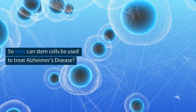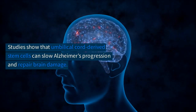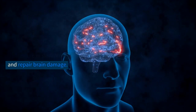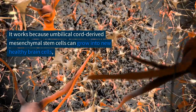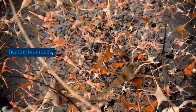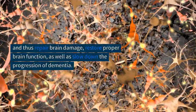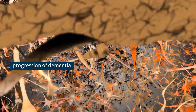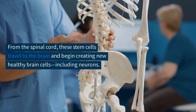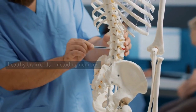So how can stem cells be used to treat Alzheimer's disease? Studies show that umbilical cord-derived stem cells can slow Alzheimer's progression and repair brain damage. It works because umbilical cord-derived mesenchymal stem cells can grow into new healthy brain cells, and thus repair brain damage, restore proper brain function, as well as slow down the progression of dementia. From the spinal cord, these stem cells travel to the brain and begin creating new healthy brain cells, including neurons.